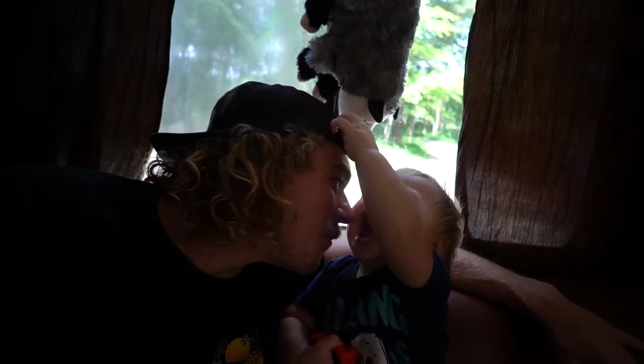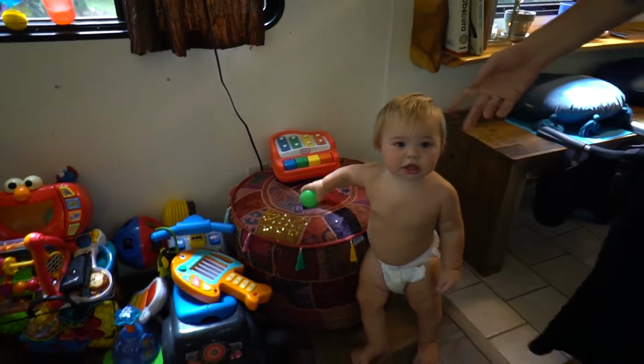Not food. Not food? What was that? You want to show me your toy area? He really likes this green ball now.